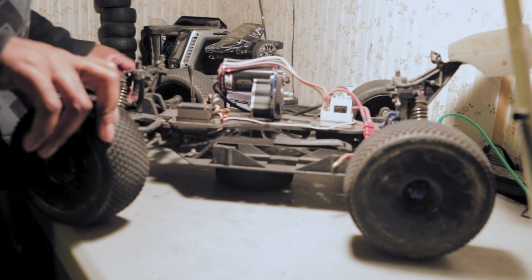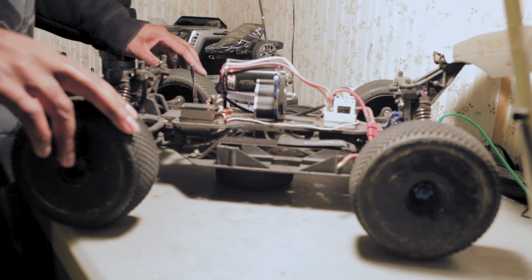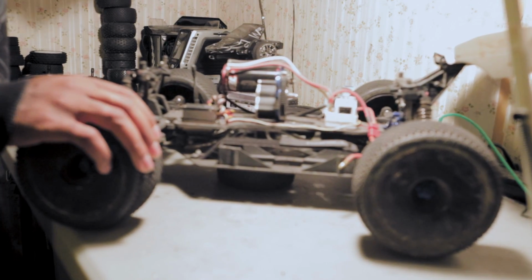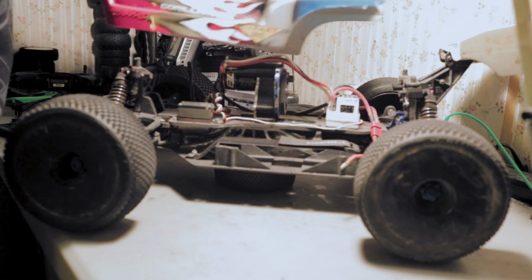This guy still is not done. I'm not satisfied with where it is. It does not handle the way I want it to, and it does not have the durability that I want it to have. Love this car. Don't see myself selling it, but I don't know. If zombies were to come and I needed to sell it, maybe I would.